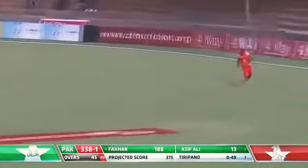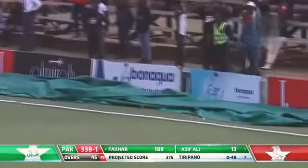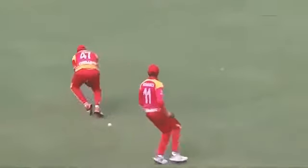Flayed away again through the offside. Should just be 1, but instead is 4. Yeah, that's just not good enough from Zimbabwe. A square drive, once again, beautifully placed. And there are 2 men there and a bit of football.